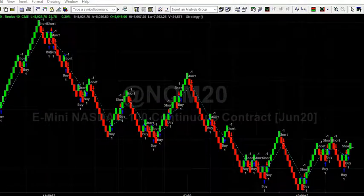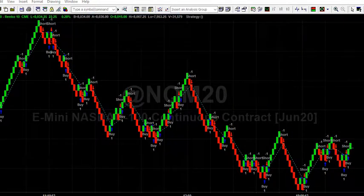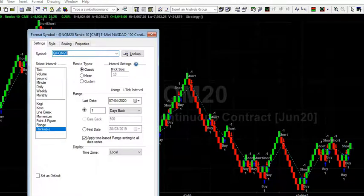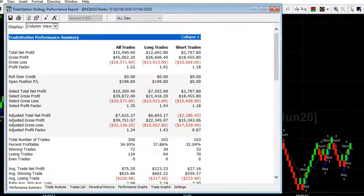Now let's analyze our Nasdaq futures strategy. We're using the NQM20 symbol with a Renko Classic with a brick size of 10 and 1 day back. This is our strategy performance report.